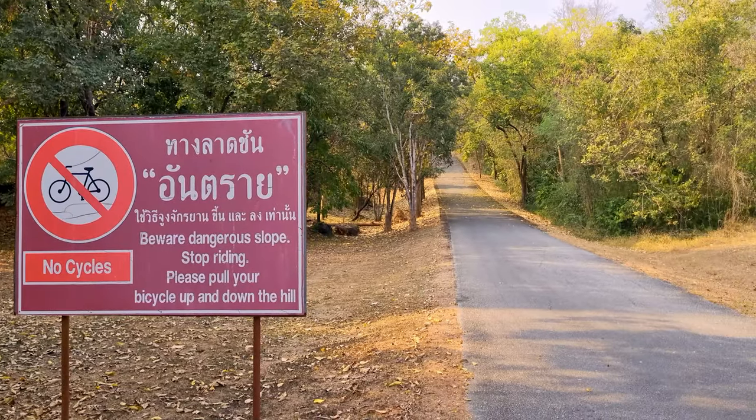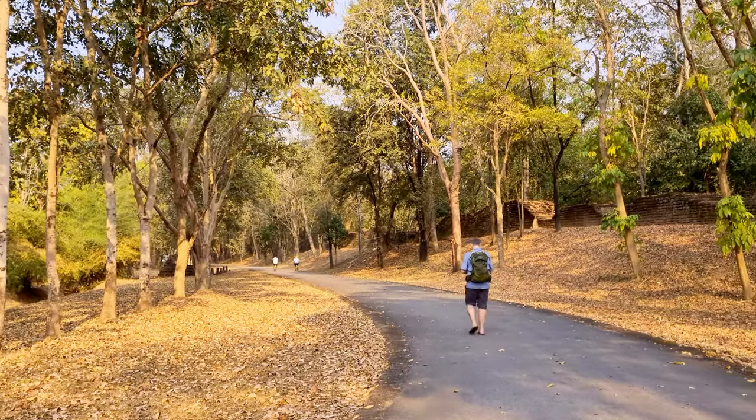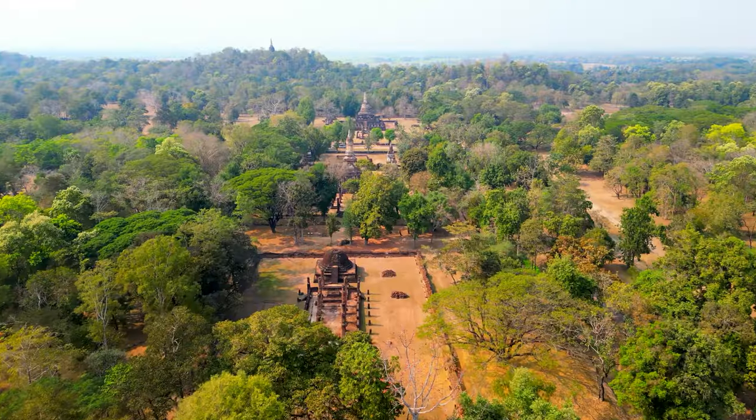We arrived late in the afternoon and were only able to visit the historical park inside the walls. But if you come, you should definitely visit the ruins outside the wall as well.